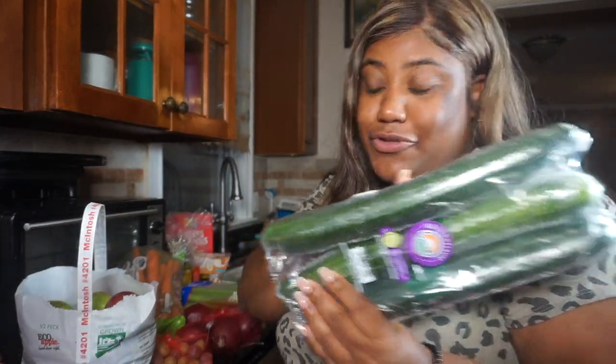Now that I think about it, I forgot tomatoes and feta. Every time I go to the grocery store, I forget something. Every time, even if I make a list, it don't matter. I always forget something. How did I forget the tomatoes? I might have one tomato left over, but I forgot my tomatoes, whatever. Cucumbers, love that. And I also use this for my juices as well. A lot of these things I use for my juices.